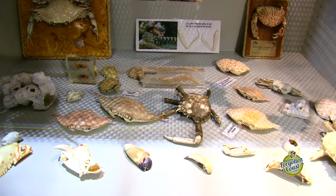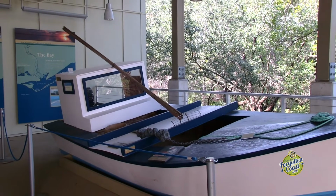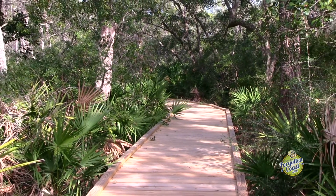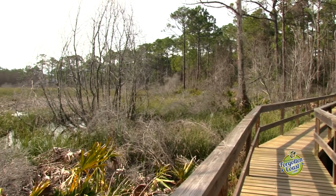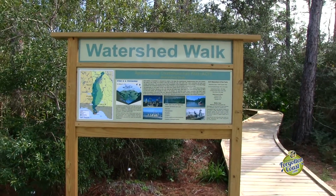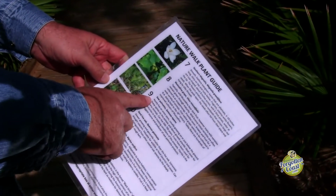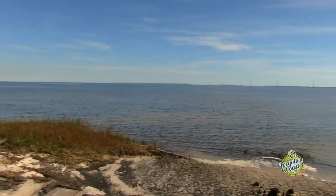Historic artifacts depict early industries of the area, and you can listen to oral histories that provide first-hand accounts from local oyster harvesters, oyster dealers, crabbers, and shrimpers. Visitors can also explore a 1/3 of a mile raised boardwalk that traverses the Nature Center's 28 acres. Now on the boardwalk, you'll experience coastal hammocks shaded by live oaks and magnolia trees that open up into a freshwater marsh and a stand of slash pine. There's also a plant guide available to help identify some of the more common species. The Apalachicola National Estuarine Research Reserve is located at 108 Island Drive in East Point.